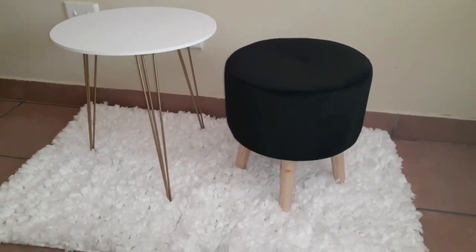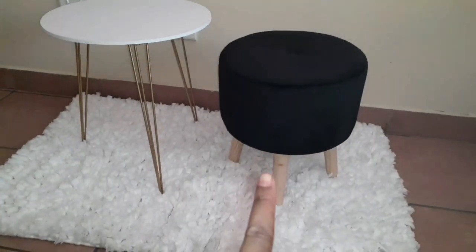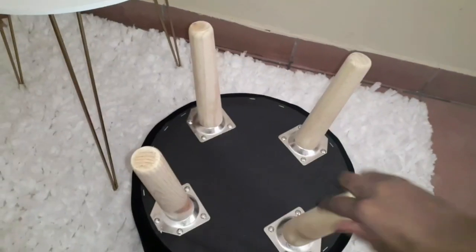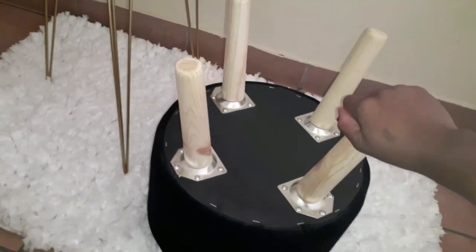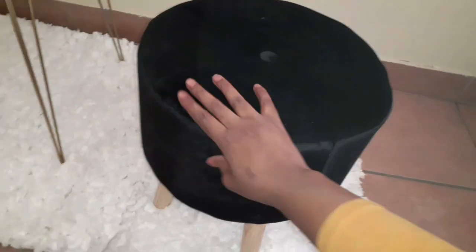And the next thing that I got is this beautiful black suede footstool, which the legs do come out, so you can just safely store it somewhere. Yeah, that's how the legs come out. And this one was, I think, 299 rand. Yeah, it was 300. It's very, very beautiful. My word.